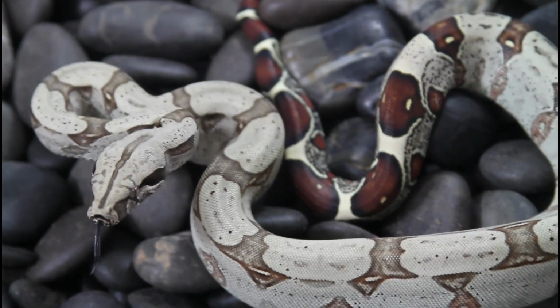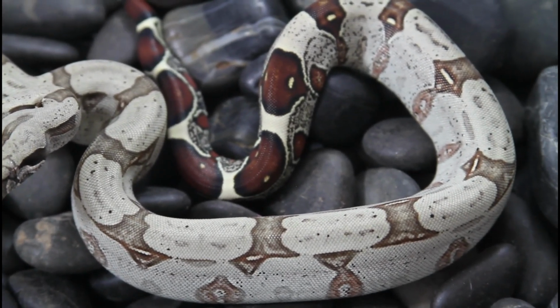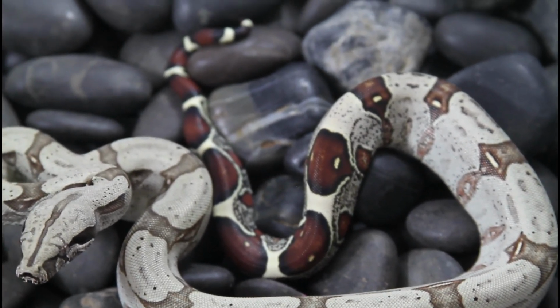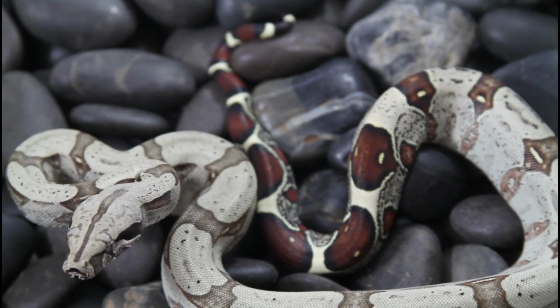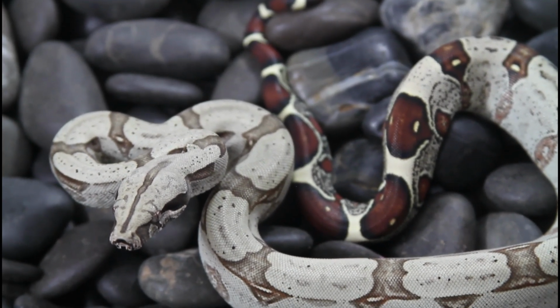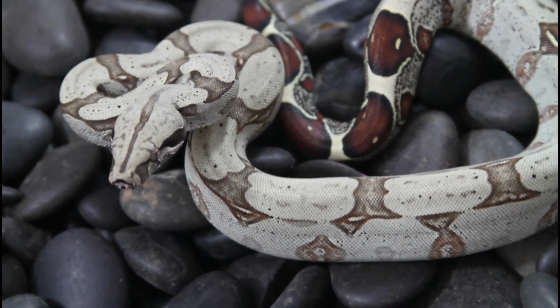Here's another really nice Pucallpa Peruvian boa. And so this guy, you can see he's got quite a few markings between his saddles. That nice long red tail. Pretty much what I told you for the others, so not going to say too much about this guy. I'll let you just look at him and admire him for a second here.